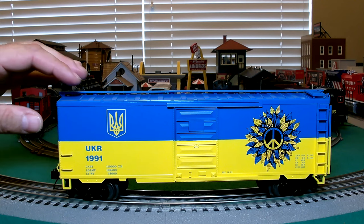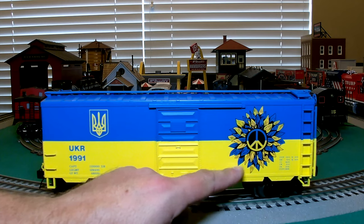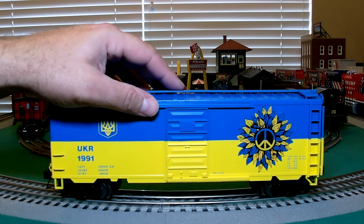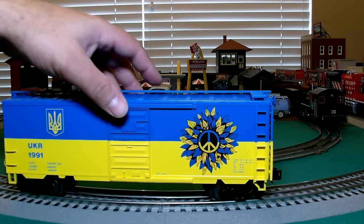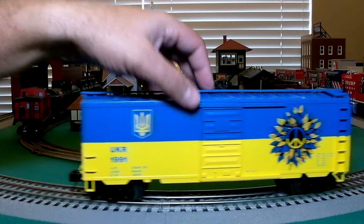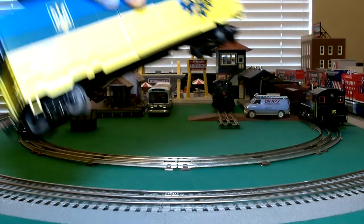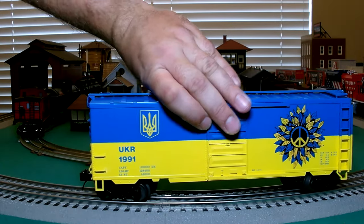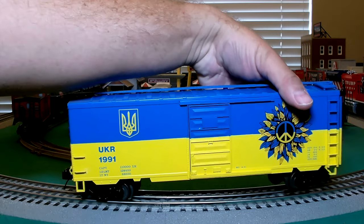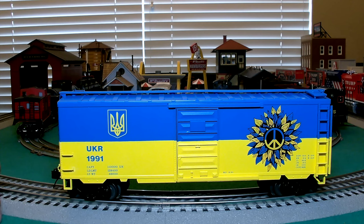So here's the boxcar. Very vibrant Ukrainian colors. Blue. The sunflower here is the national flower, of course, of Ukraine. So I think it looks pretty sharp. First side is, of course, identical.